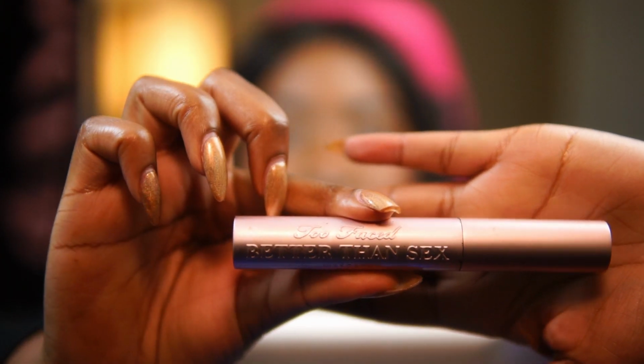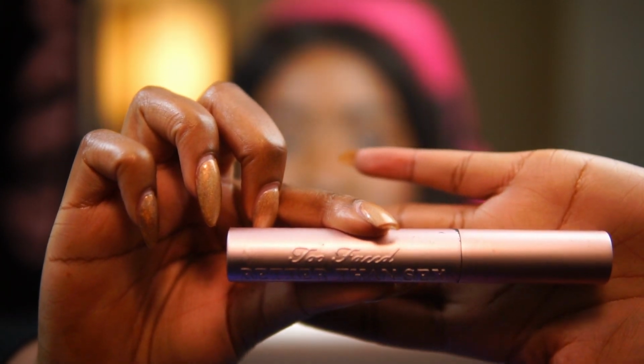And so now that we are done applying the thin line of eyeliner on top of our lash line, I am going to go into mascara. The mascara we are using today is by Too Faced. We all know the brand. Hopefully you guys can see that because it is embroidered onto the packaging. It is by Too Faced, and it is called Better Than Sex mascara. So we're gonna put some of that on.